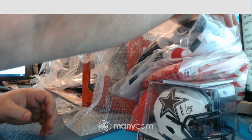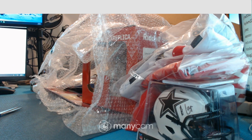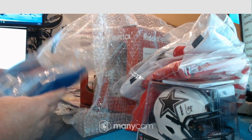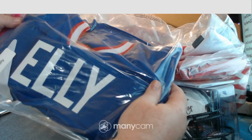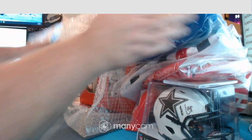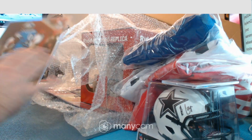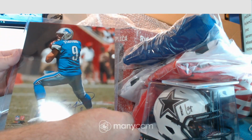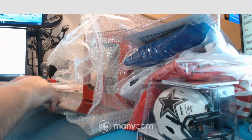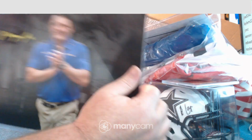Sophia Loren was a famous actress. She was a big sex symbol back in the day. Another cool one: Jim Kelly autographed jersey. Matthew Stafford, 8x10. Coach O, 11x15.